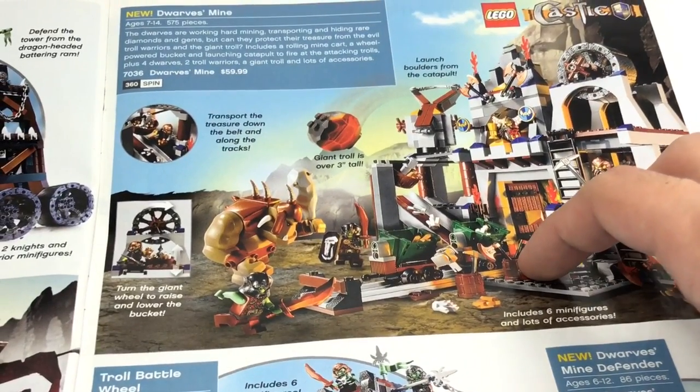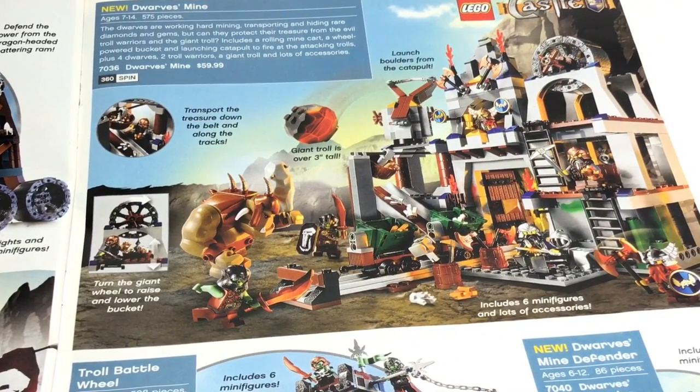And those were some of the first sets I bought with my own money, even though it was pocket change. And then you guys know the story of when I bought new sets with my own money in 2009. So these are just little stories. I kind of mix them up sometimes.